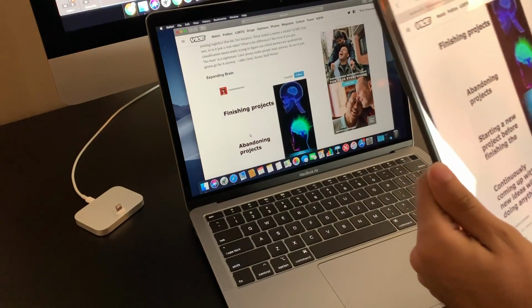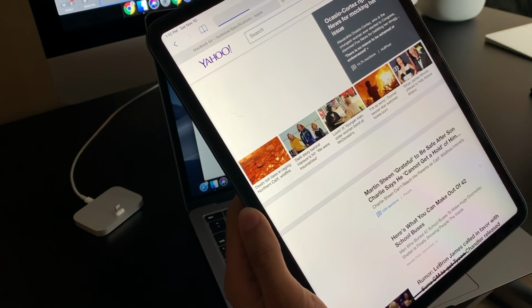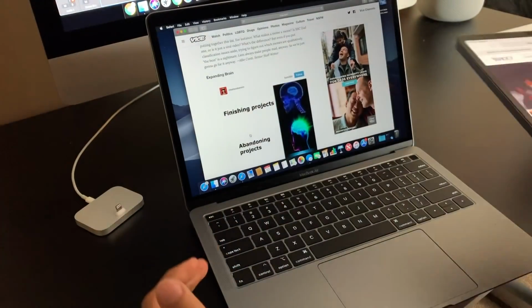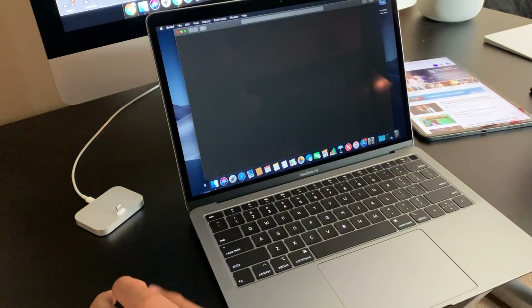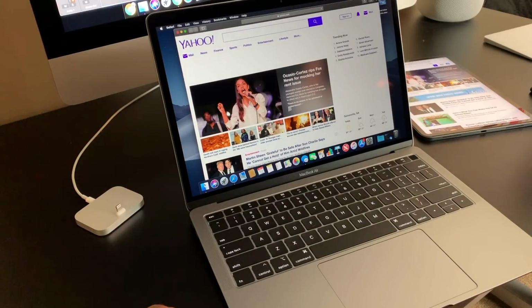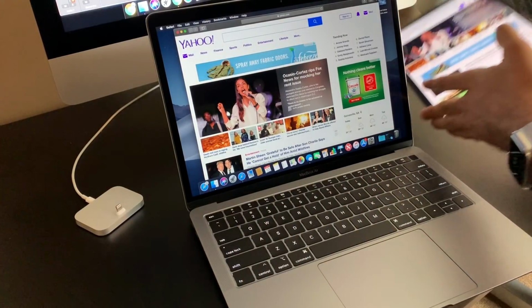Say now you want to go to yahoo.com, you can do that on your iPad or on your iPhone. So now we have Yahoo pulled up, and let's just go ahead and close this right here, and let's pull up Yahoo on our MacBook Air. Flawless. I'm telling you, when I tell you that Continuity is the next big thing with your iOS ecosystem, I mean it. It's going to make your student life so much easier, because when I was at university, I would go back and forth all the time between my devices.